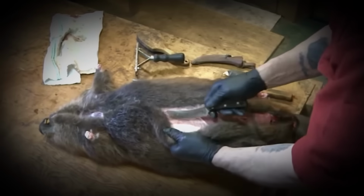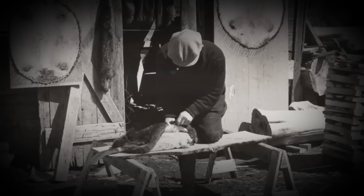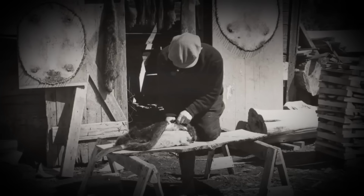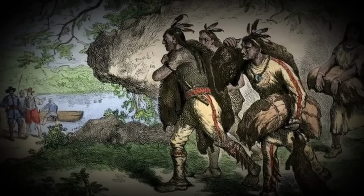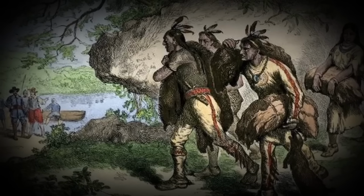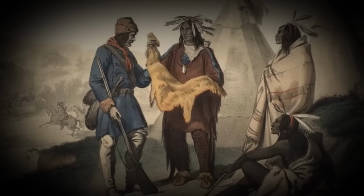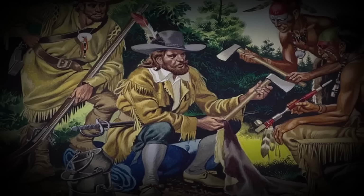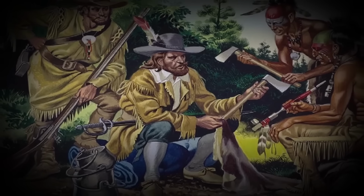The first frontiersmen who ventured beyond the Appalachians learned quickly. European leather-making techniques were useless in the wilderness. No oak bark mills, no lime pits, no months to wait for hides to cure. Out here, you learned from the people who had perfected these techniques over centuries. Native Americans. The knowledge transfer wasn't always peaceful. Sometimes it came through trade, sometimes through capture, sometimes through desperate observation. But it came because survival demanded it.